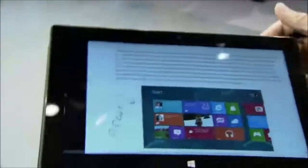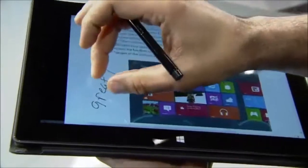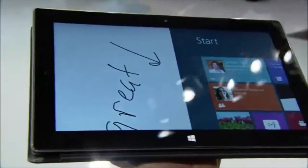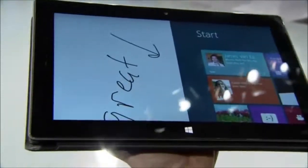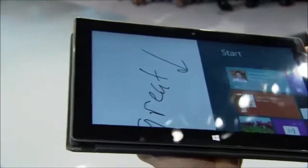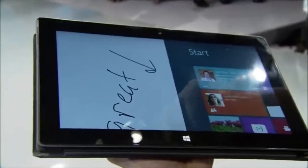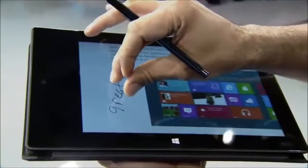great. Now, what you'll notice when I ink and I zoom in, as I zoom in, that ink stays smooth. That's because it's being sampled at 600 DPI. That's sub-pixel accuracy for ink. What that does is it keeps your handwriting very smooth, and hopefully yours is a little better than mine.